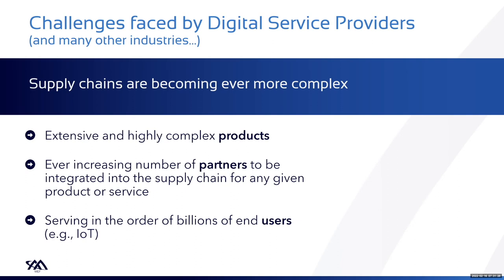They are then relying on an ever-increasing number of partners in the supply chain in order to support these complex products and services. And the end customers that they're supporting with their products and services are no longer just organizations. Perhaps that was the case 30, 40 years ago, and not just human users working for organizations or individuals. But now in the era of IoT, we're talking about billions of devices out there, and they are end users just like organizations and individuals.